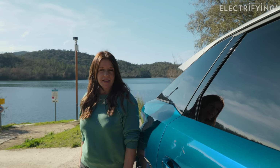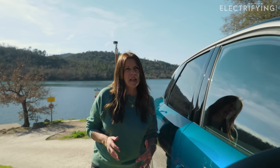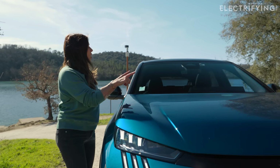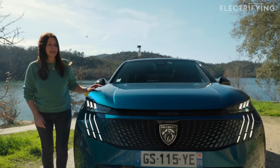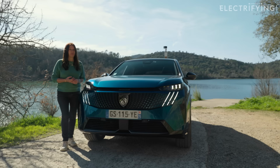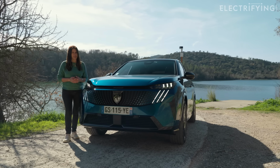Peugeot's electric cars have until now been smallish in size and smallish in terms of range. But this car, well, it's set to change all of that. It is big, it comes with a big range, and it will inevitably have a big price tag too.